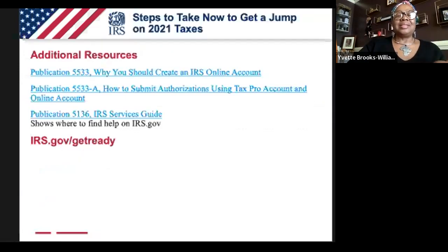So on this last slide I have here, I just wanted to put some additional resources and make your first stop irs.gov, where you'll find online tools to help you get the information that you need. The tools are easy to use and available 24 hours a day. Millions of people use them to help file and pay their taxes, find out information about their accounts, and get answers to tax questions.